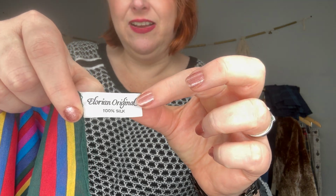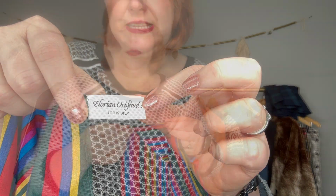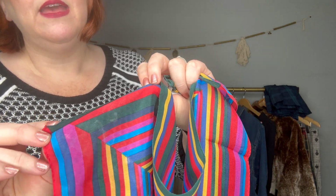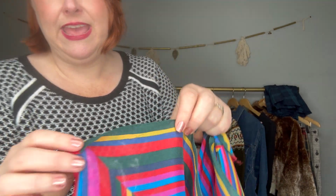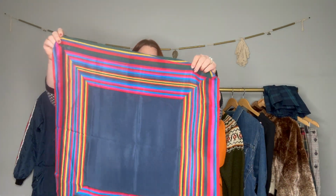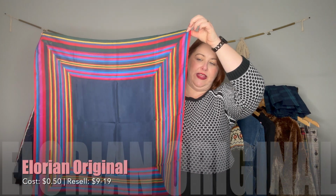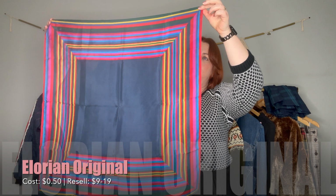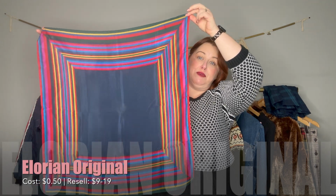This one has a tag on it. It is 100% silk. It does have a rolled hem that appears to be hand stitched. I'm told that that means that it's a better quality as well. And I just think that the coloration is gorgeous in this silk scarf. Navy square with just a rainbow of colors.